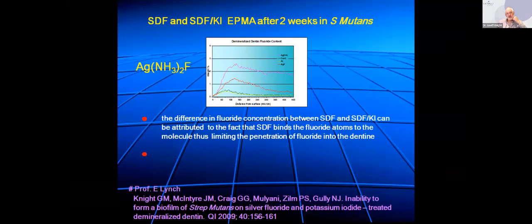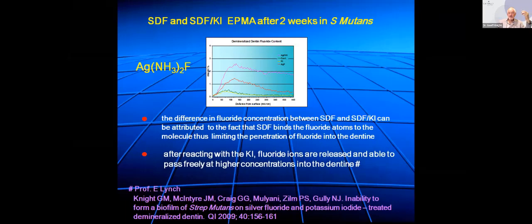Now, what's the reason for this? The difference in the fluoride concentration is attributed to the fact that the SDF binds the fluoride ion atoms to the molecule, and thus the fluoride has to go with the silver. But when you have that chemical reaction with the SDF and KI, potassium iodide and silver iodide form, then the fluoride ions are released into the caries and able to pass freely, at a much higher concentration, into the dentine.